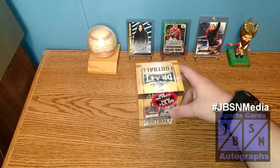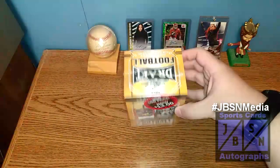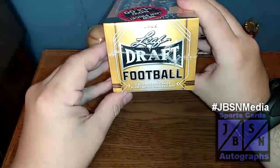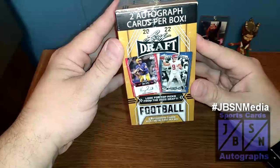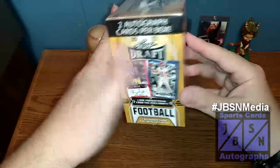As you can see in today's video, my friends, we're going to be opening up another blaster box of 2022 Leaf Draft football cards. As you could see there, we are to find two autograph cards in this blaster along with one metal card. So there's the designs right there. You see that Kenny Pickett autograph. Wouldn't mind finding that in here. We are to look for top picks from the 2022 NFL draft.